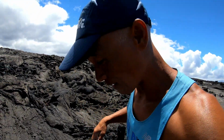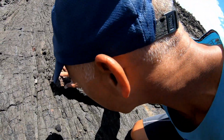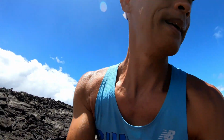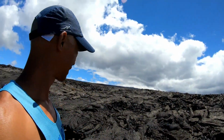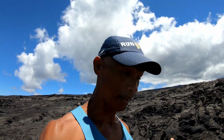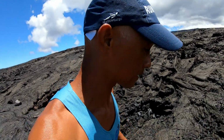When I walk on the ground, I can tell by the sound. Here. I can just tell by that it's hollow underneath there. So as I'm walking through the lava, I'm constantly searching, scanning the terrain, looking for signs of a lava tube, the cavern underneath. Sometimes you can tell, most of the time you cannot, but sometimes I can tell by looking at it, or like I said, the sound of me when I'm walking on the lava like this.